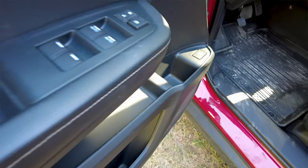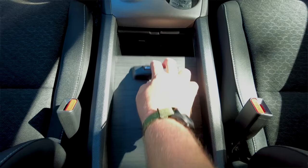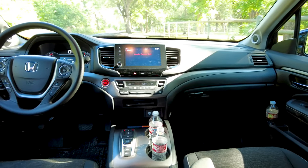You've got cubby holes in the doors, multi-levels. You've got cup holders in the doors, cup holders in the console. You've got a console lid that works like a good tray, and then it opens up for more console. It's just storage everywhere. And that's something that its competitors won't do, mainly the Ranger and the Colorado Canyon. Those are good. This is great in that regard.